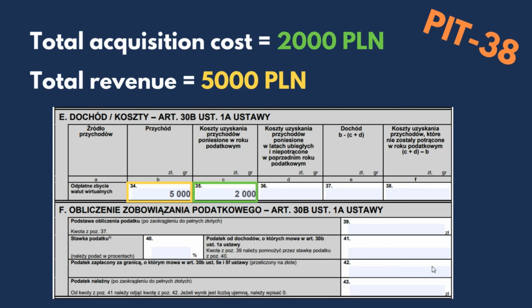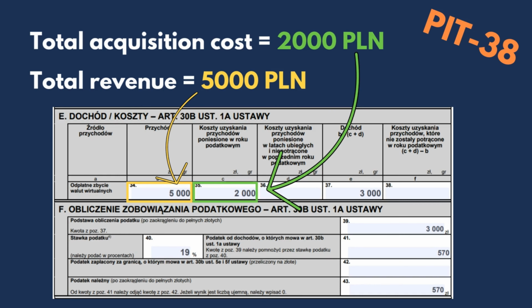Okay, so how to fill in the tax declaration? Your two most important numbers are total acquisition cost and total revenue, which you need to declare on PIT-38. Total income you enter in field 34, total acquisition cost you enter in field 35. Then the rest of the fields, including taxable income and tax to be paid, should be filled in automatically.